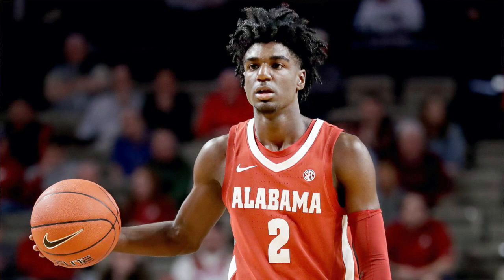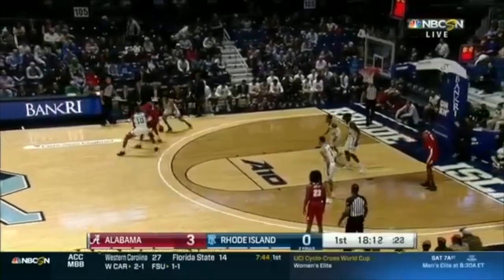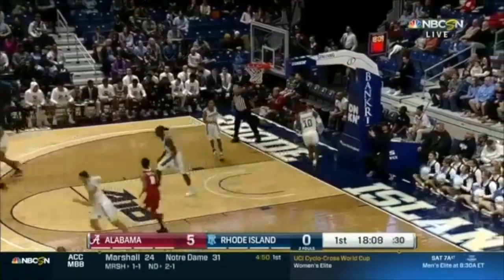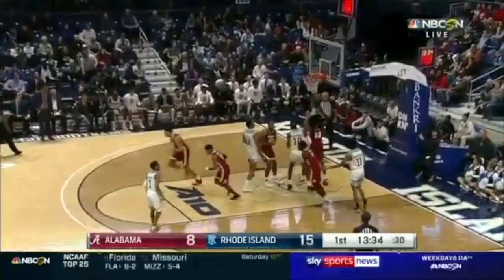Number 10, Kira Lewis Jr. He is one of the fastest players in the entire draft and uses his quickness to get by defenders and create space for himself. Kira is a score-first point guard who can score from all 3 levels. His shooting improved a lot this season as he shot 36% from 3, and with his speed, he has potential to be a great playmaker in the NBA.